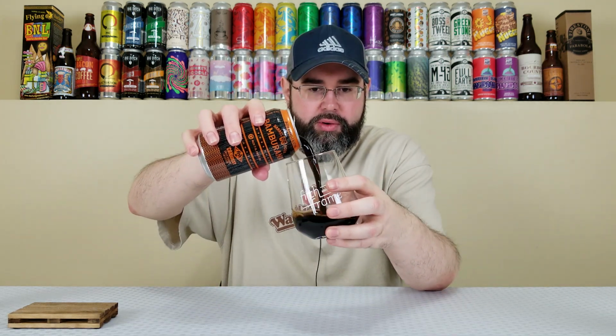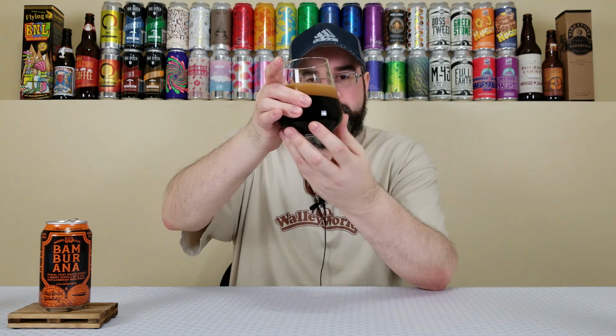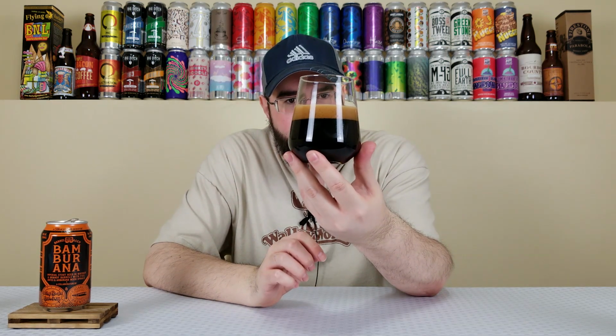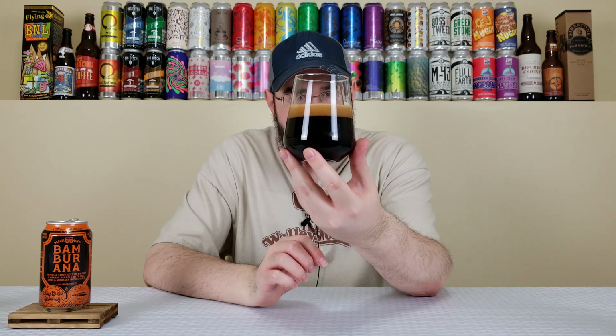Yeah, that's pouring out like motor oil. Beautiful. So I don't know too much about Amburana wood. I'd imagine it's some kind of tree or something that they're specifically getting. Maybe imparts some crazy flavors. Who knows? But anyway, yeah, that pours out basically pitch black, about a finger of a straight up dark brown head. Very creamy looking. Looks beautiful in the glass. It really does. Now, this has been out of my fridge for over an hour. So definitely cellar temp. It's about 63, 64 down here today.